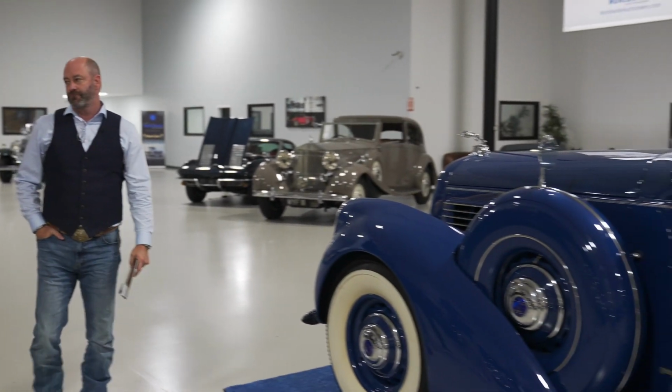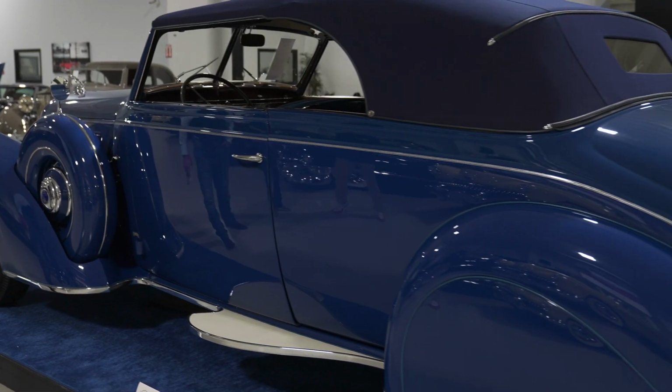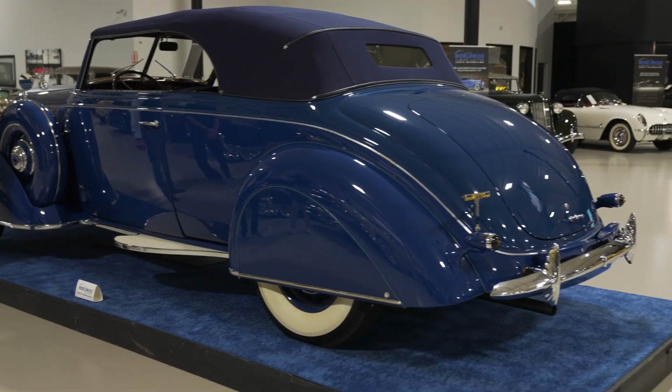Speaking of special, though, John, you want to tell us about the Lincoln? Or is this more of a chance to talk about the cars? Anybody can talk about this. Pre-war American cars are something I love. Yes. But I'll tell you what matters about this car. Everybody that walks into this room loves it. It's incredible.